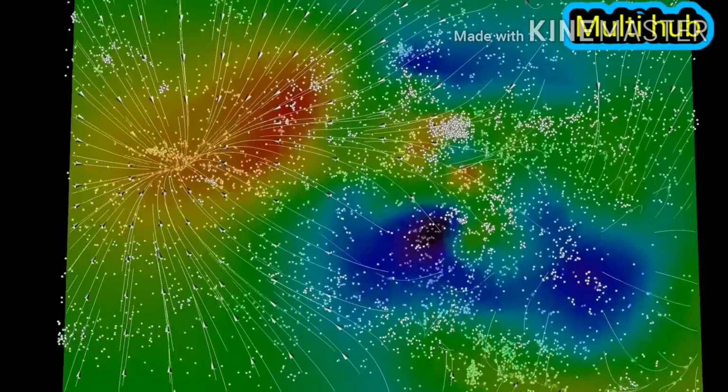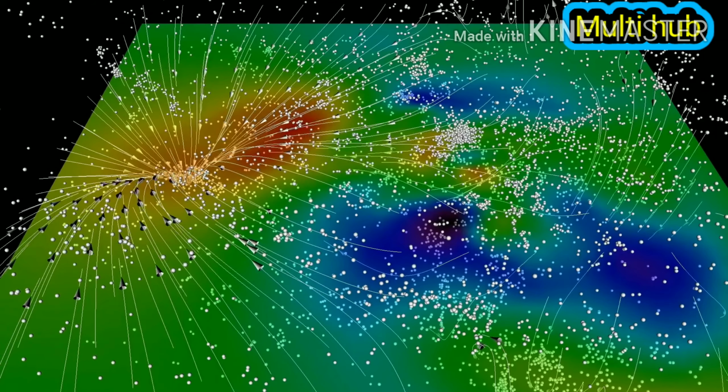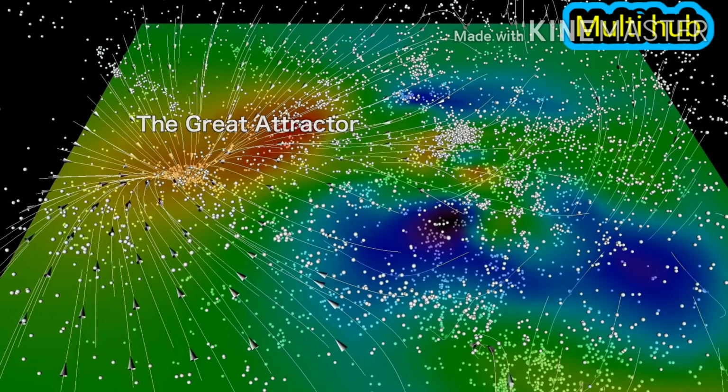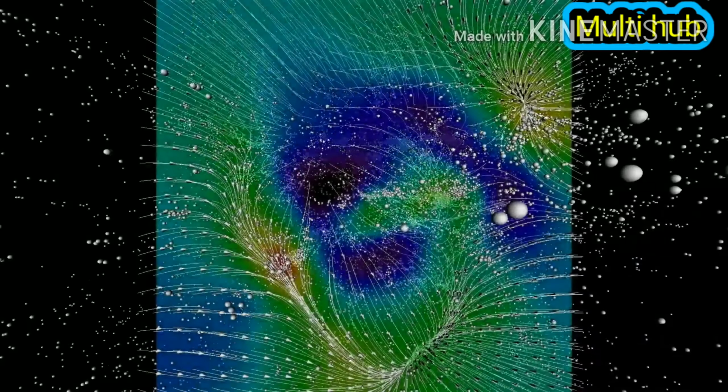Delving into our home supercluster, you can see that most galaxies are being pulled towards a dense centre. This is known as the Great Attractor. Our galaxy is among those sliding towards this patch of space, which dominates our region of the universe. Let's take a different view.